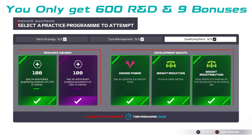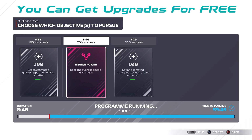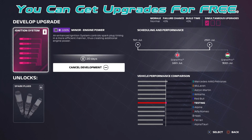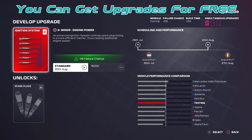So if you manage to get all the R&D points and bonuses from doing the normal practice yourself when you go out and drive, you can't then get anything from the quick practice. If you save up enough discount bonuses for a certain upgrade, you can actually end up getting that part for free. So you don't actually need to spend anything. And also the discount seems to last forever as far as I could see. Maybe if you go to the next season it wipes out, but yeah, as long as it's free, you might as well do it. And also if that part then fails, you also then get the re-upgrade, or doing it all over again, for free as well, which is an absolute touch.